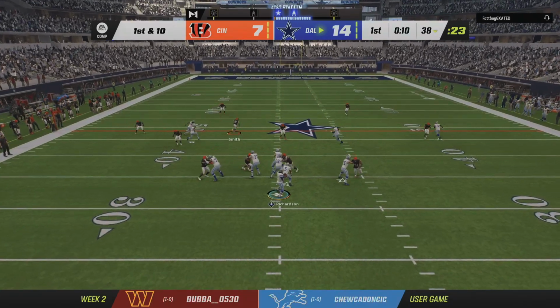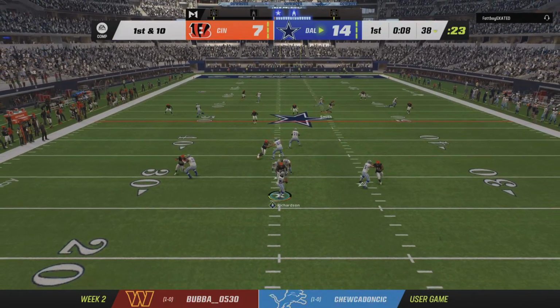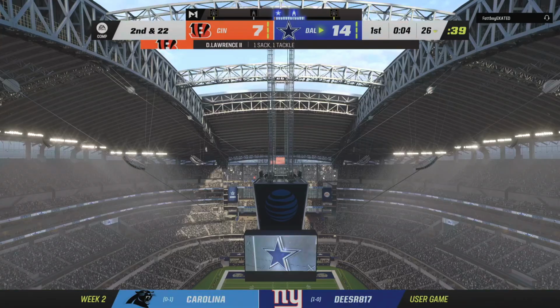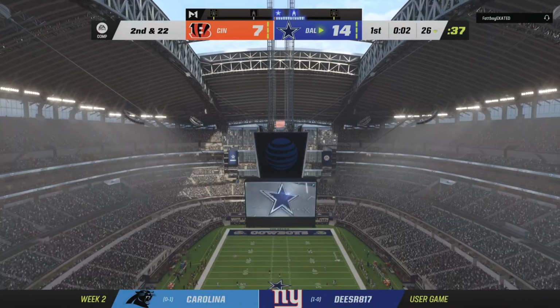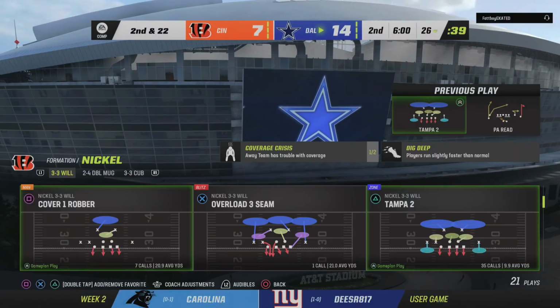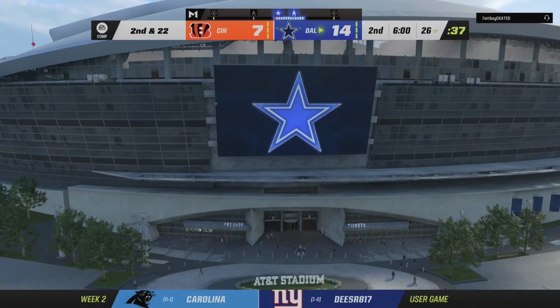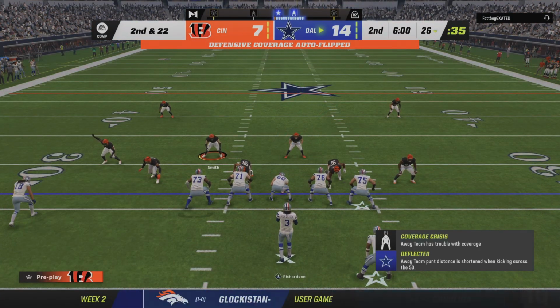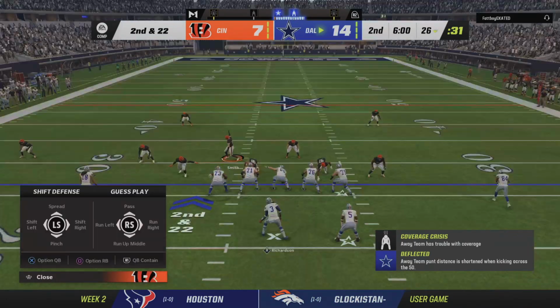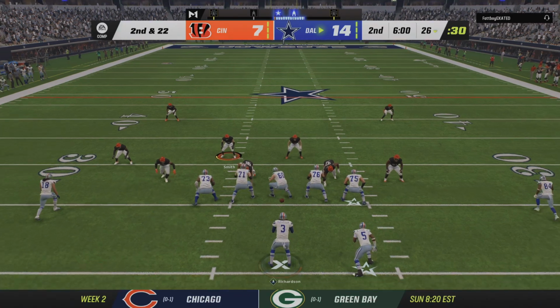They go play action with Richardson. And he'll be taken down by the Bengal pressure. Dexter Lawrence able to bust free and get to the quarterback. That huge loss on the sack makes this job much more difficult. It's now 2nd down and 22 yards to go.